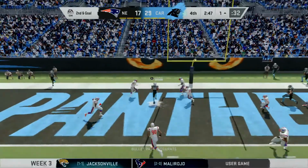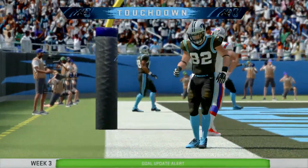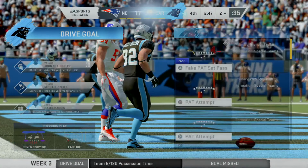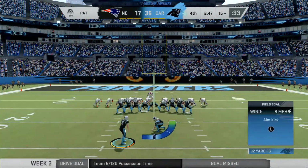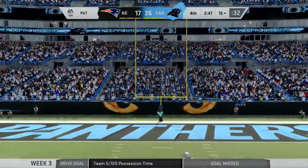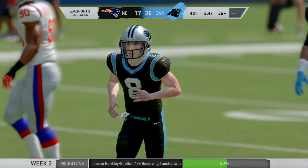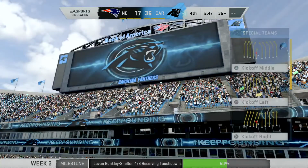2nd and 1. And he's got it. Touchdown, Panthers. A 1-yard touchdown reception. And the Panthers use the short field to their advantage as they cash in for 6. Extra point right down the middle. They were still throwing with a comfortable lead here late, and now that lead even more comfortable.